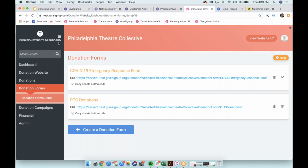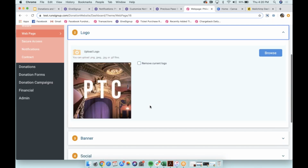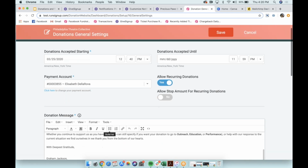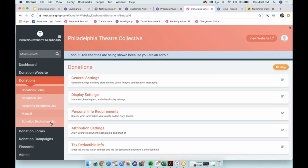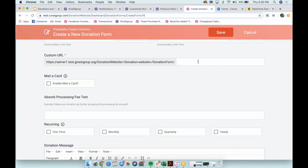Okay, so this is a different donation website that Chris from our GiveSignup team set up. So within the donation website, he has already come in here and customized the page theme. He's added a logo. He's kind of added the different settings under donations to his website. So he has the different messaging for his donation website. And then with donation forms, you can just click create a donation form and you'll be able to customize your settings.